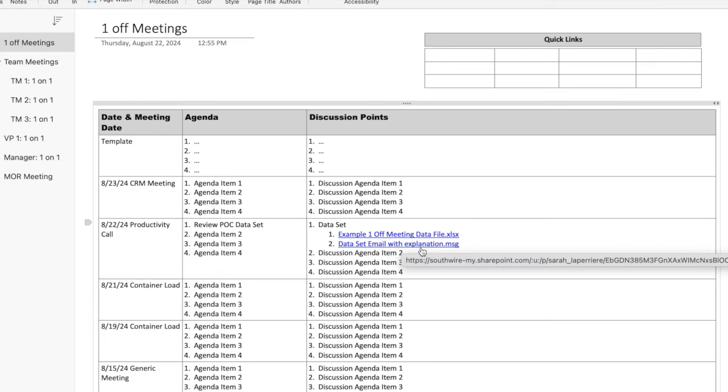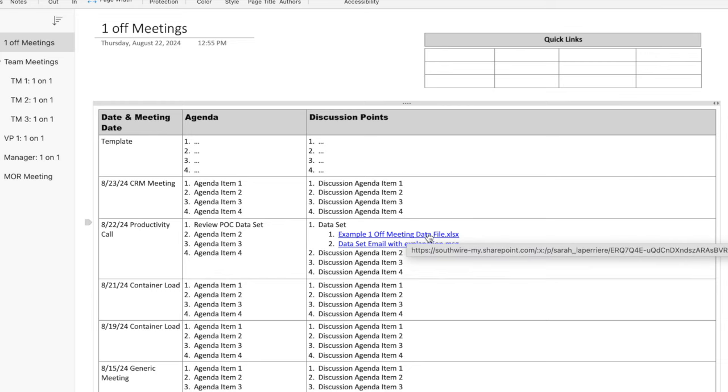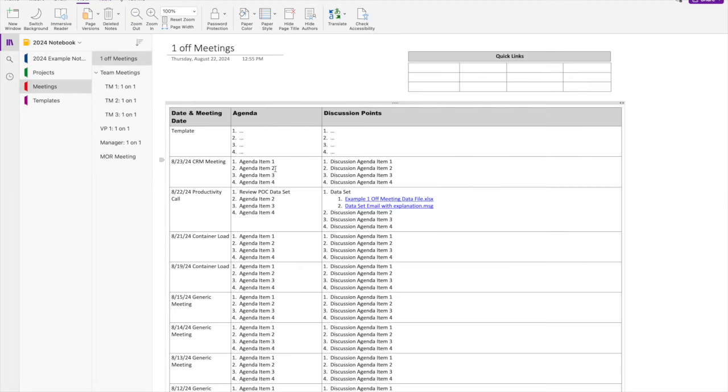So I might get an email that supports the information in the data set. I'll save both. And this is where I would review it and put down my agenda items, like, oh, I have a question about this metric or I have a question about this formula, those types of things. And then this one here is a CRM meeting. This is the agenda that was put out, and these are the points that I want to keep track of.